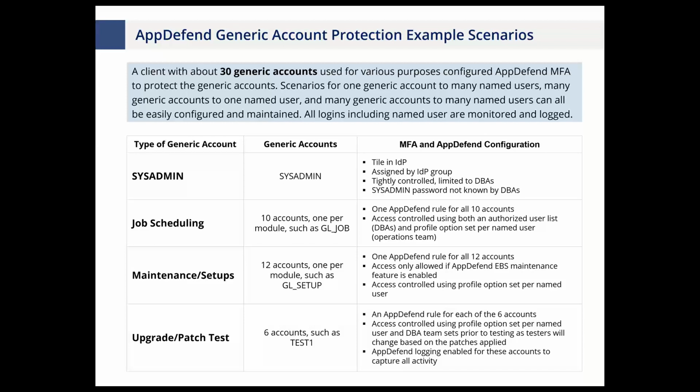And we also have a very powerful feature within AppDefend. It's called the maintenance mode feature. And that allows you to turn on maintenance mode, which basically locks everyone else out unless you're authorized to use the application during maintenance. It's very similar to the standard Oracle maintenance mode, but this becomes more powerful because it's kind of that time between when you finish patching, but you want to open it up to a limited set of users, but not everybody. Maintenance mode allows you to do that.